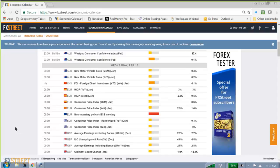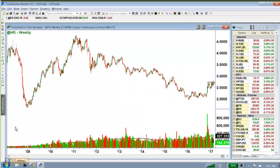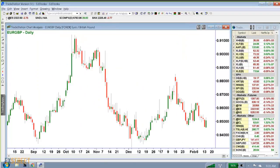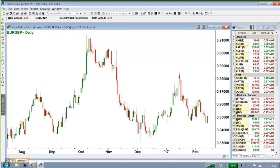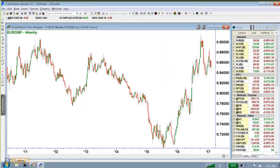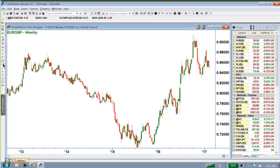Let's get rid of this chart. This looks like a pretty big head and shoulders to me. That's on the daily. You can see it on the weekly also. It's euro pound, and I've really got my eye on this one because we have all these elections coming up in Europe. I'm just a little skittish about euro in general. I don't want to hold it over the weekends because we're going to see elections and polls very soon.